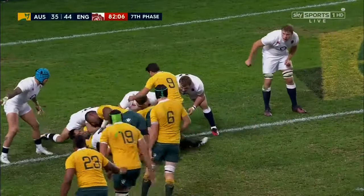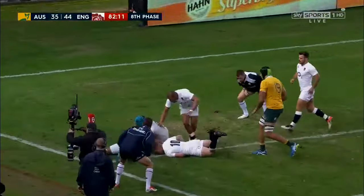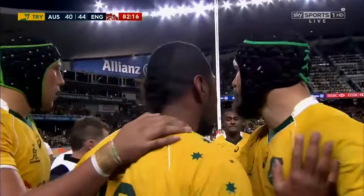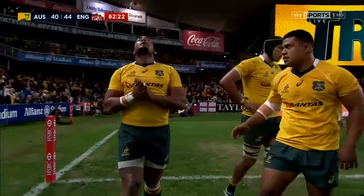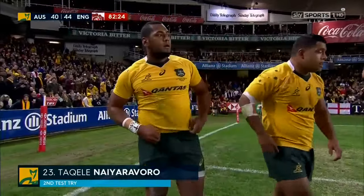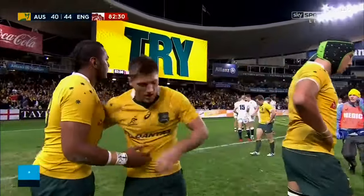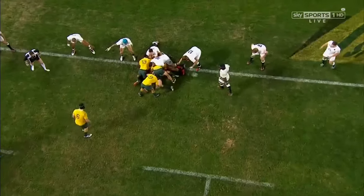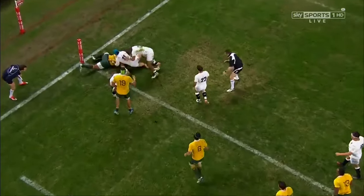You really have. Phipps digs it out, and Naiyaravoro gets his try. Wasn't his first touch, will be the last of the match in open play. And Australia do get to write the final line, but for them, the story has not been the one they wanted to be told. The former Glasgow winger is so strong. That's a good pass from Phipps. He's had a disappointing series, but that's a strong finish.